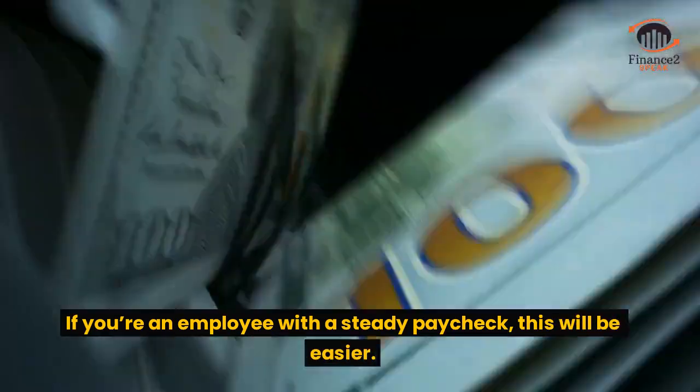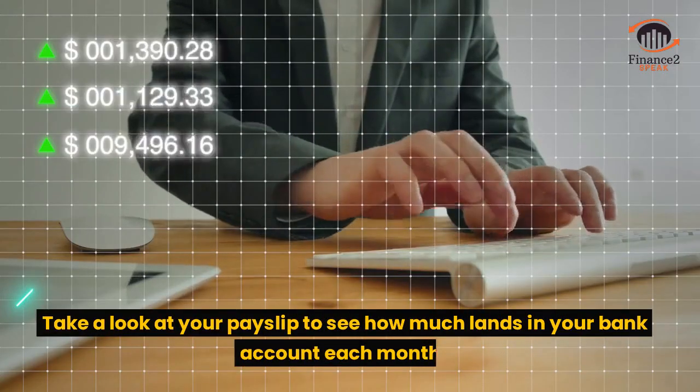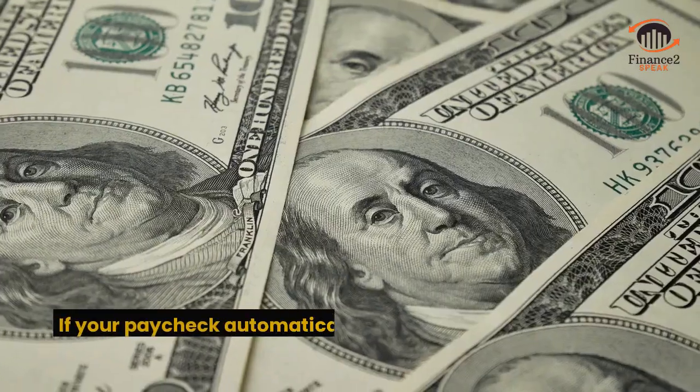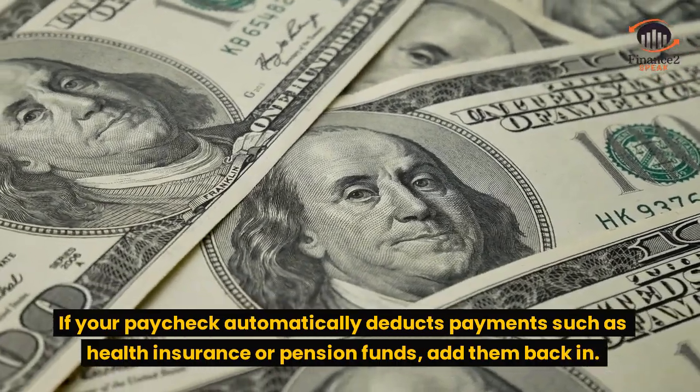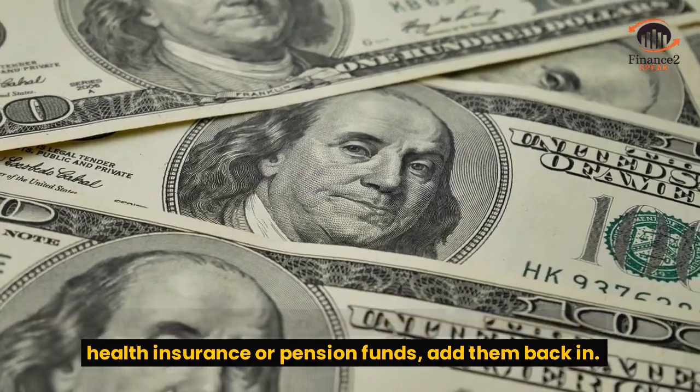If you're an employee with a steady paycheck, this will be easier. Take a look at your payslip to see how much lands in your bank account each month. If your paycheck automatically deducts payments such as health insurance or pension funds, add them back in.